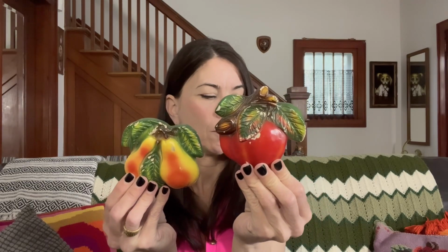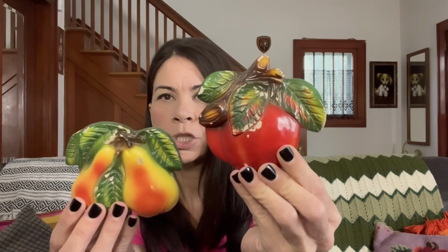And keeping with the Chalkware theme, I got some Chalkware Fruit, and these are Favorware as well. These ones look a lot older though. I think these are probably maybe 1950s. They just seem to have a lot more age than the fish do. These two have the most chipping on them. There is some chipping, but I don't mind the chips. I think the chips add character and they give it a true vintage look.